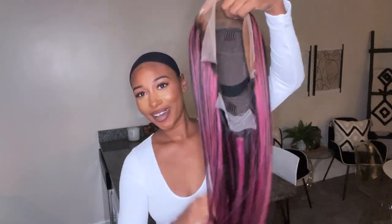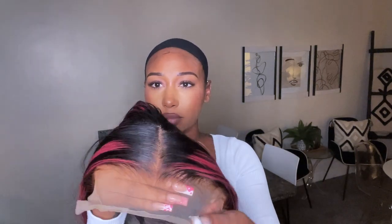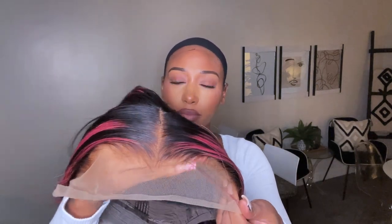In this video, I'm going to be sharing with you this pretty purple highlighted wig. Now, I have posted a picture on my Instagram and I'm like, is this purple or is this pink? Most of y'all said it was pink. I believe it's pink, so they need to just go ahead and change the name. But y'all, I'm excited to do a video on this wig.